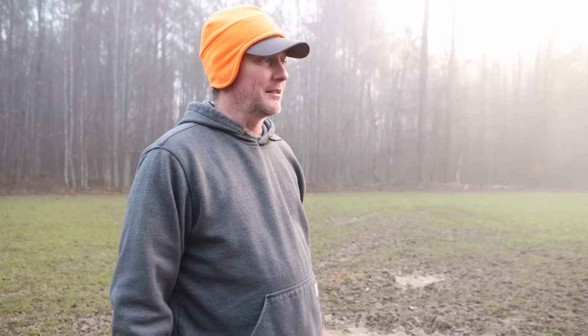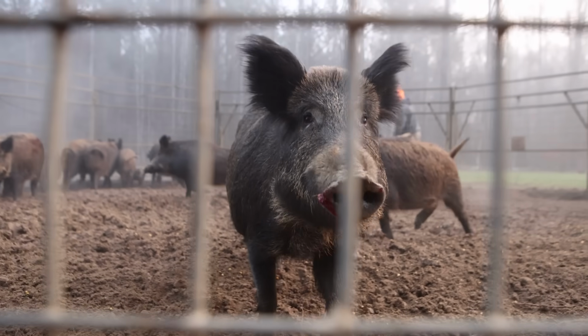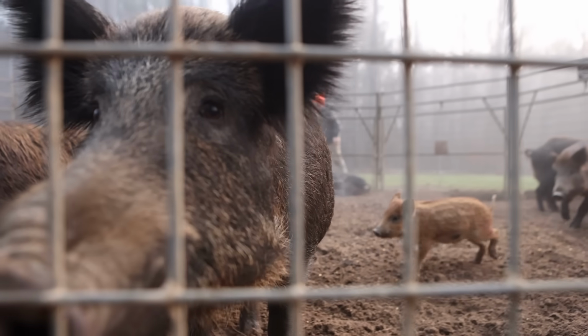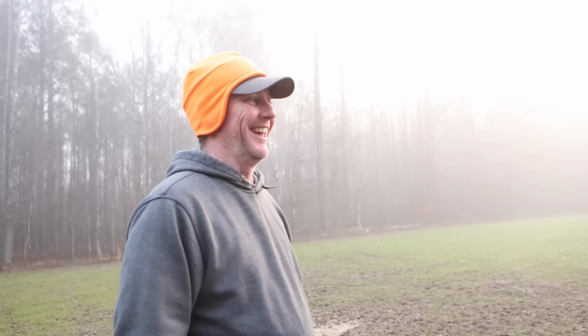Well, we got a load and we had some big ones in here. I don't know how many it is, but we got a load. I'm gonna tell you something. This is definitely land management right here when you take out this many pigs at one time. So I guess we just get the head knocking, Dave. Got a lot of work to do. A lot of work to do.